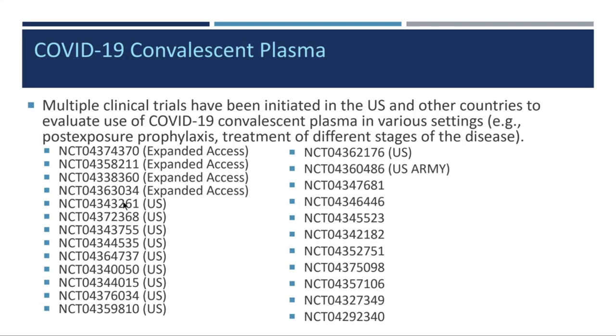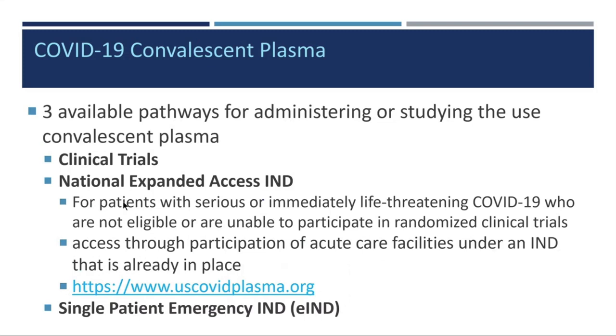There are now multiple clinical trials that were initiated in the US and other countries to evaluate use of COVID-19 convalescent plasma in various settings, such as post-exposure prophylaxis and treatment of different stages of the disease as listed there. And these are all available in clinicaltrials.gov. So three available pathways for administering or studying the use of convalescent plasma will be either through clinical trials, and then the FDA also started this National Expanded Access Investigational New Drug Protocol for patients with serious or immediately life-threatening COVID-19 who are not eligible or are unable to participate in clinical trials.